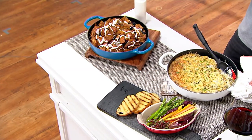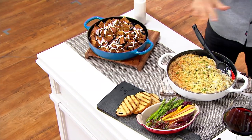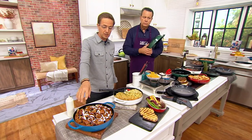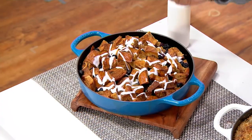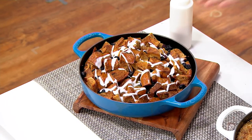I tell everybody, what sets Le Creuset apart, number one, is the heat retention of the cast iron. It will make your food taste like nothing else, with the beautiful browning. And even for baking, something like this bread pudding, if you've got a custard base, it will hold a gentle heat, so you don't get scrambled eggs on the bottom of it. You get that beautiful, soft texture all the way through. And of course, Chef made it rain by putting icing on top. I mean, you've got to put icing on the top of that.